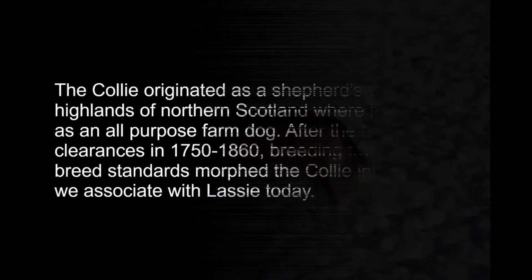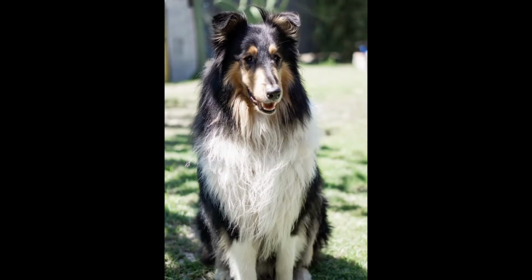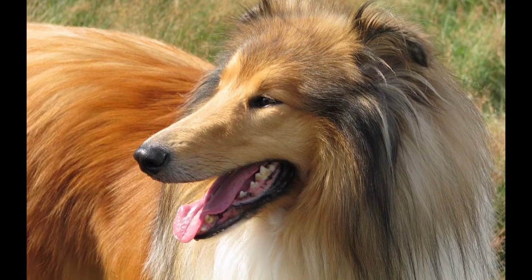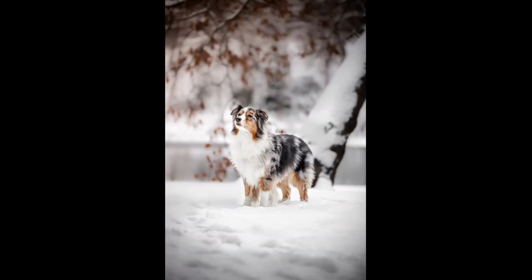The Collie originated as a shepherd's dog in the Highlands of northern Scotland, where it functioned as an all-purpose farm dog. After the Highland clearances in 1750 to 1860, breeding toward arbitrary breed standards morphed the Collie into the dog we associate with Lassie today. The ancestry of an English Shepherd is from the Collie lineage. This means that they are related to many other breeds of dogs, including Border Collies and Australian Shepherds.